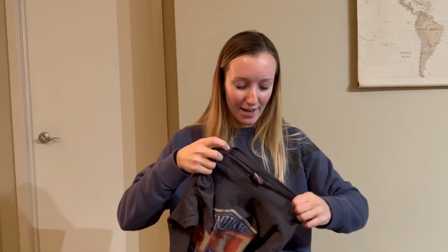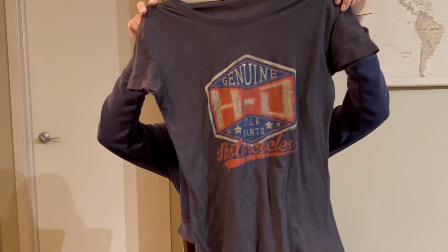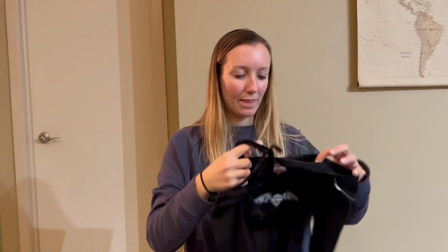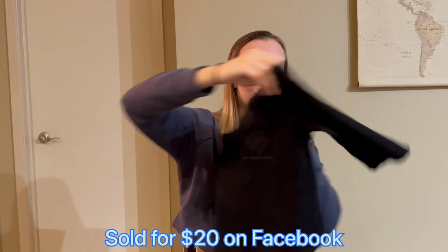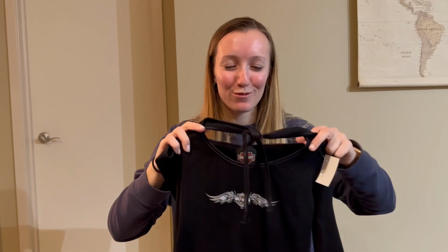I sorted all my piles, so now we're on to the Harley Davidson stuff. So this is just a basic shirt from Coralville, Iowa, women's medium. And then this is like a little off the shoulder plus halter top. This is from Florida.